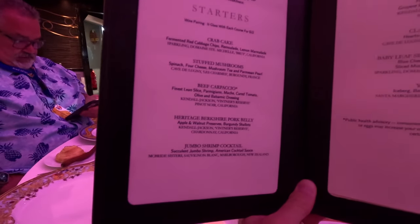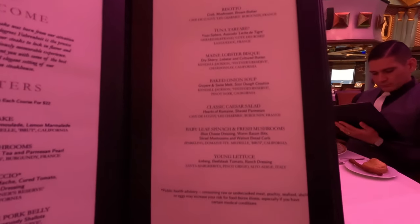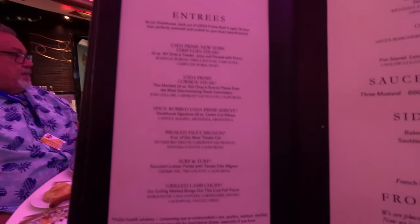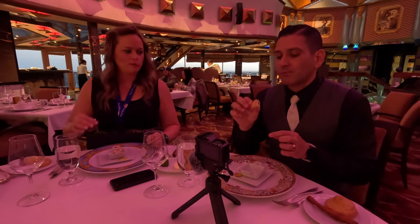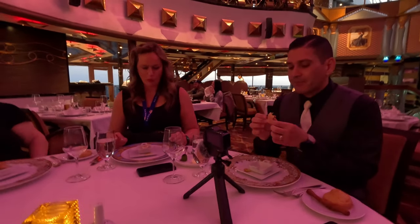The menu is basically the Fahrenheit 555 Steakhouse menu. Ooh, this is a soft entree. Yep, that all looks good. Entrees. May have to just go surf and turf here. Is that yours, Donna? All right. But it packs an awesome punch. The bun is, huh, why did it take you so long? Very big patty.